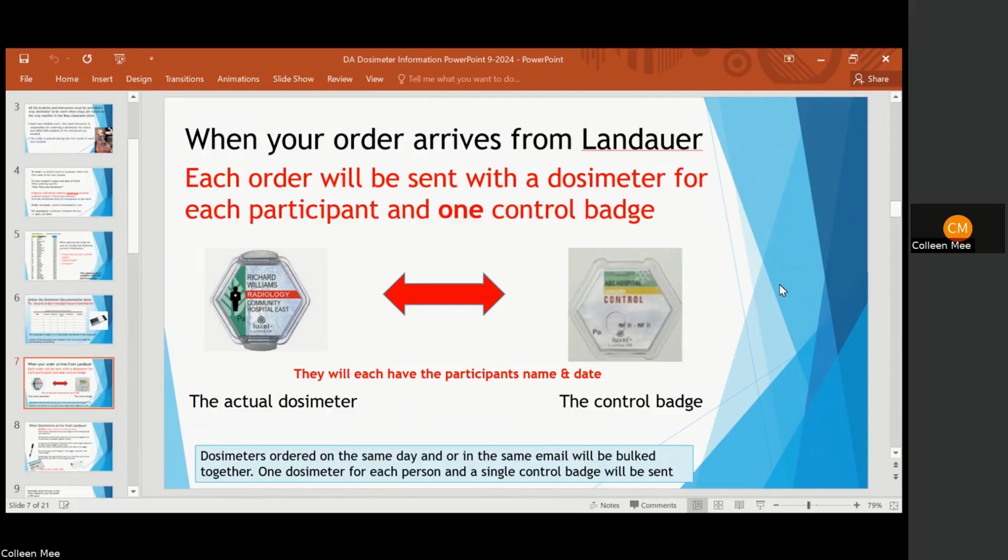One thing you need to be familiar with is that if you order multiple badges on the same day or in the same email, they will be bulked together. So one control badge will come with every order. If I order a badge for Jane Doe and another one for John Smith, who are both new students, I will get their badges and I will get one control badge.